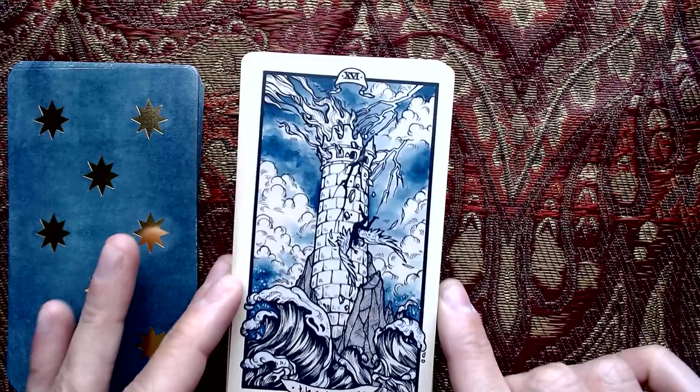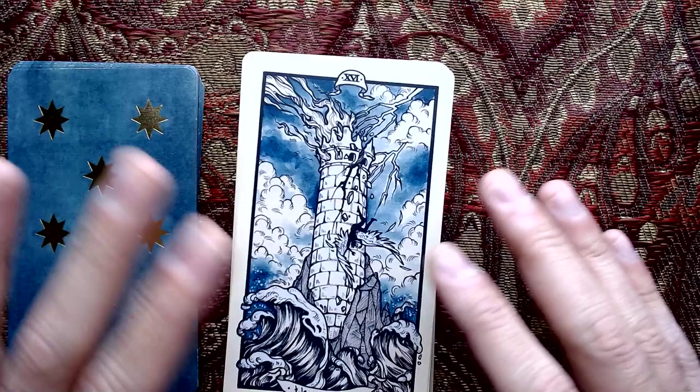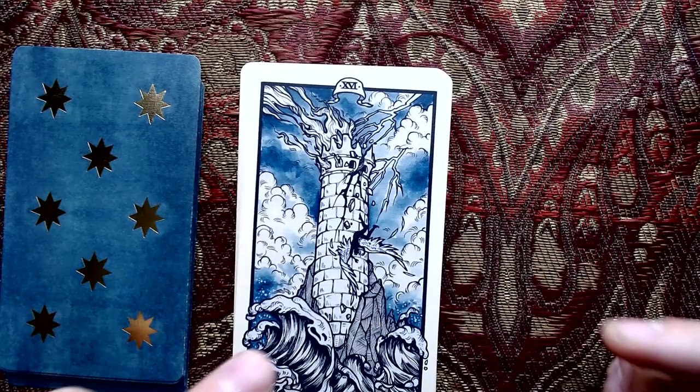Here we have the Tower. He points out all the different elements. I love how he added water wearing down the crumbling tower. We have the earth of the tower, we have the fire, and we have the air. I like how he also says that he puts the blue in the background to hint that there is going to be a calm after the storm, or even the calm before the storm. You know, there's always a calmness surrounding these cataclysmic events.